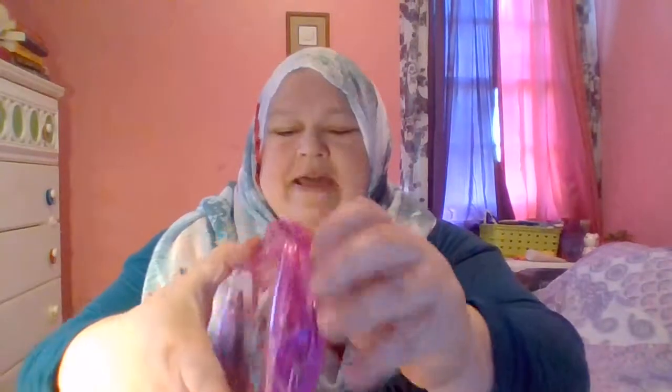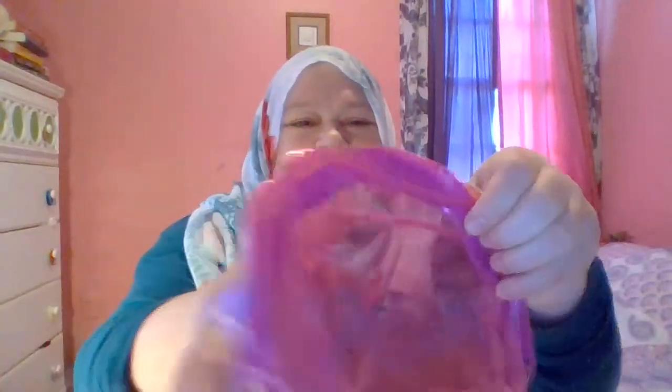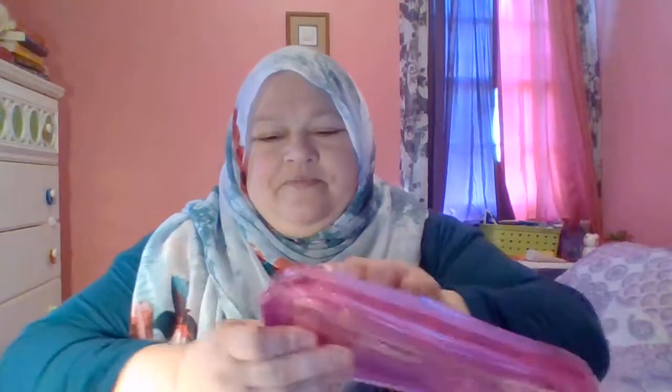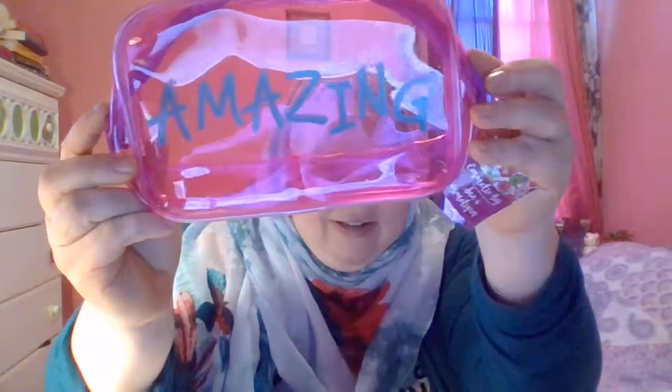And I found this gorgeous see-through cosmetic bag. A pretty purpley pink color. I call it fuchsia, and it's my daughter's favorite color. So, I had to get that for her. It says amazing on it, and it has a zipper, open and close. I don't see a brand name on it, but it was on a 4-way shelf in the front of the store near the cash registers where they have a lot of notions and impulse items and things. So I got that.